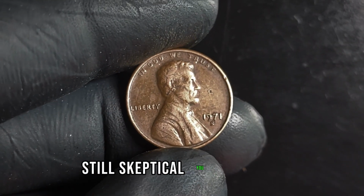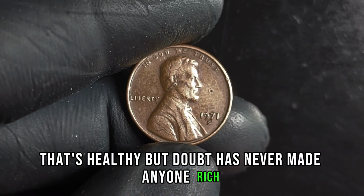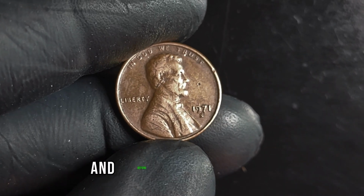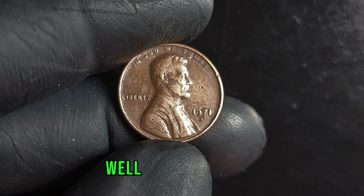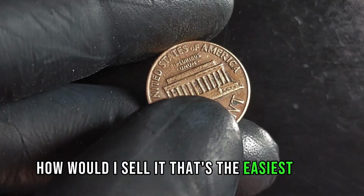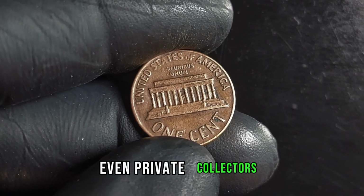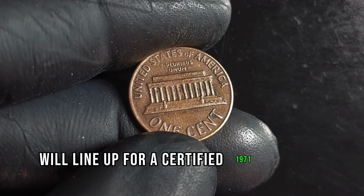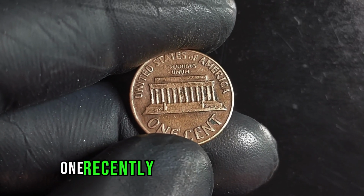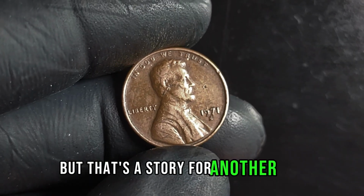Still skeptical? You should be. That's healthy. But doubt has never made anyone rich. Action has. And you're already halfway there. And before you go thinking, well, even if I find one, how would I sell it? That's the easiest part. Auction houses, online marketplaces, even private collectors will line up for a certified 1971 double die penny in top condition. In fact, one recently sparked a bidding war that shocked even veteran dealers. But that's a story for another time.